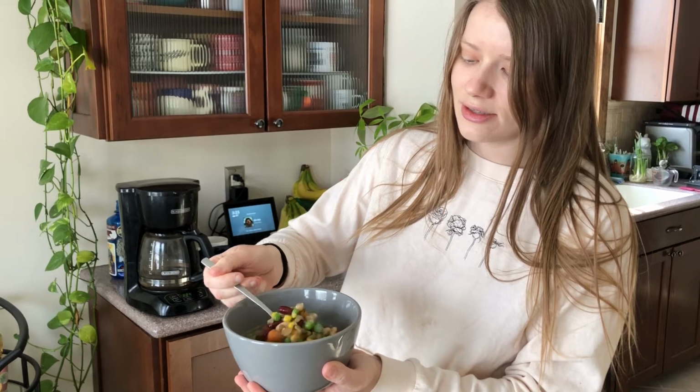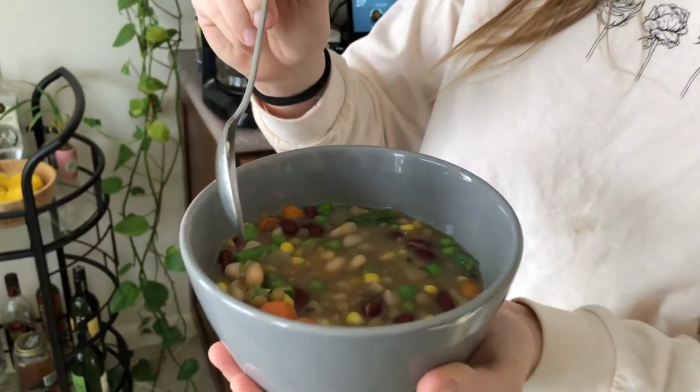Okay, so this is the finished product. I like my soups to have a lot of veggies and grains and whatnot in it and a little bit less of the broth. So it's got a ton of beans, a ton of lentils, and some veggies. And this is what we're going to be having for dinner. Do you want me to try it?